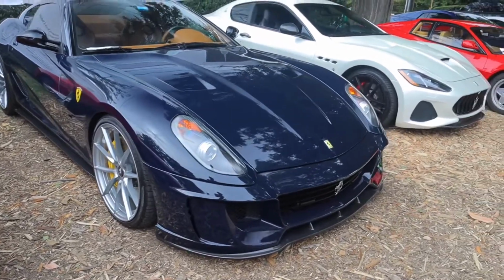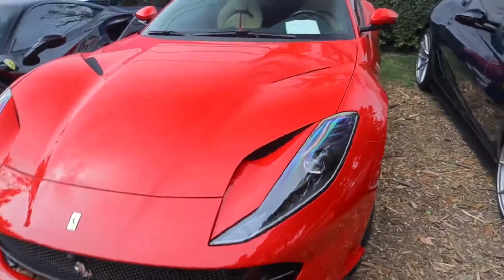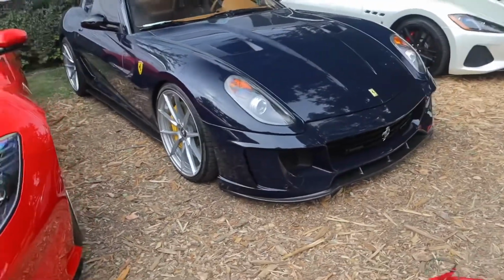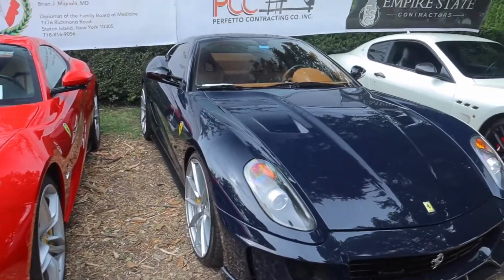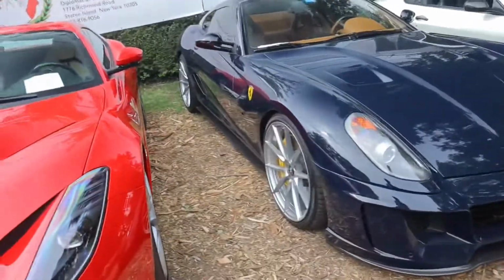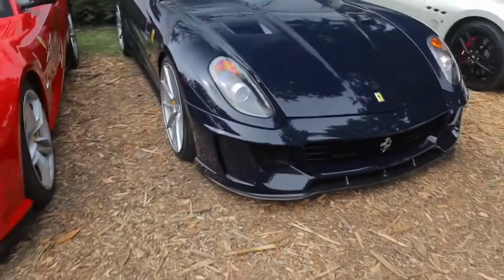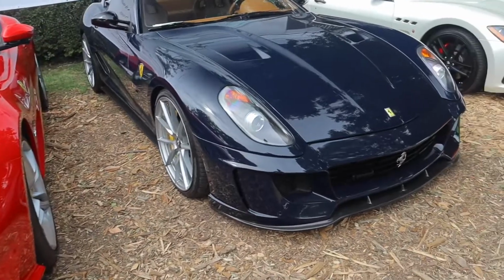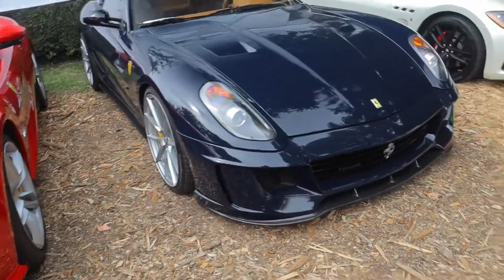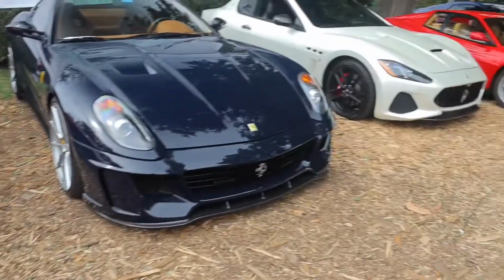It's not very often you get to see a Ferrari 599. There's actually two more on the other side of the show, which I'll check out soon. But very cool spec on this one as well. I like how the dark blue matches the kind of brown interior. Don't know if you can see that, but very cool spec. Like I said, these cars are very rare nowadays. One of the last naturally aspirated Ferraris. V12 engine, sounds amazing. But you don't really see these very often, unfortunately. But it's very cool to see.